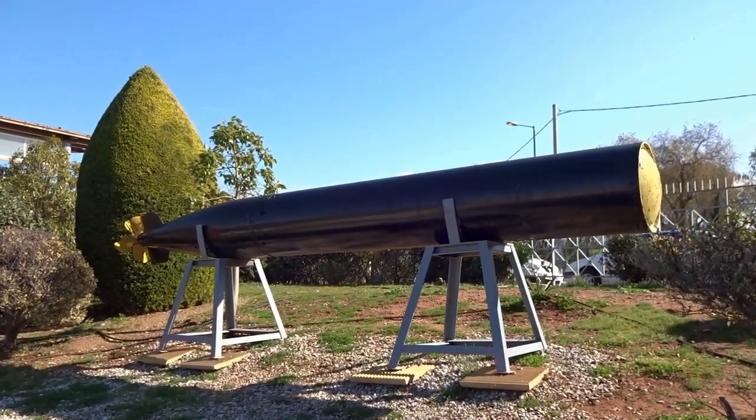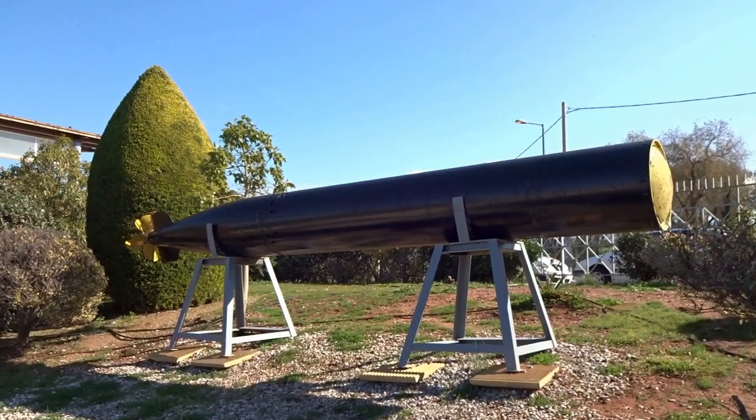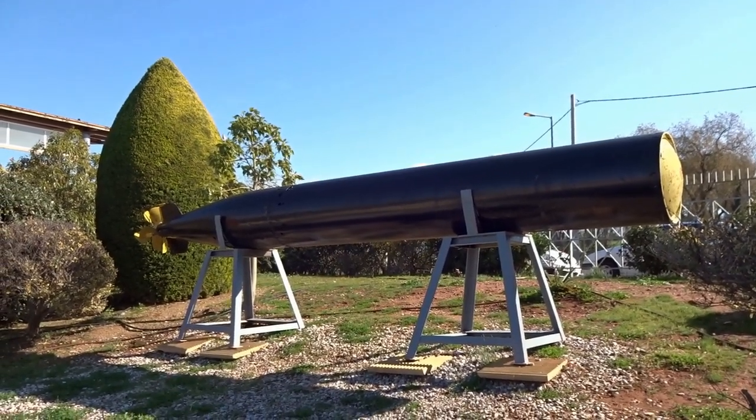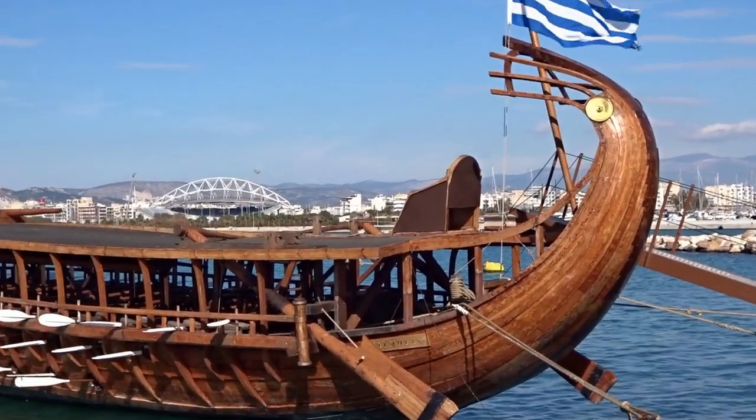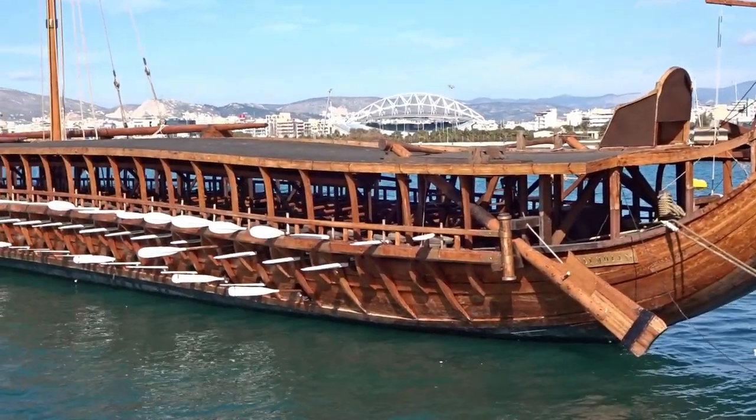Averof was equipped with three submerged torpedo tubes. Now, these were removed during her 1920s refit, but we still have one torpedo. This is some bonus footage for taking the time and watching this long.